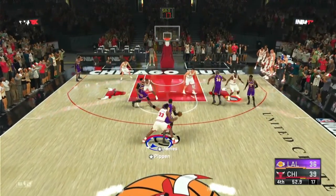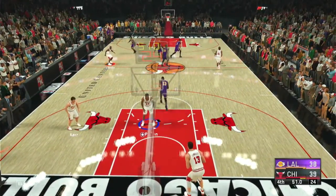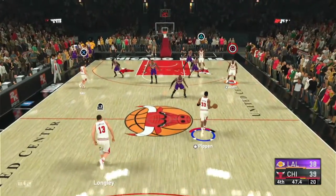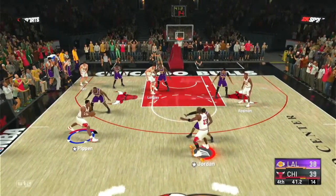LeBron against Pippen. To halt the run. Count it! And you can't get a bigger bucket than that. That's why they put the ball in his hands. They know they can count on him to make crucial shots. I think we'll see them burn the clock a bit here. Yeah, smart move.